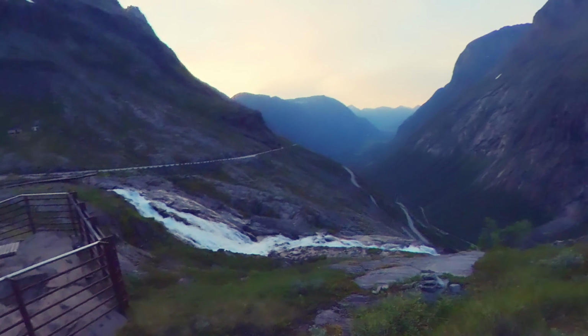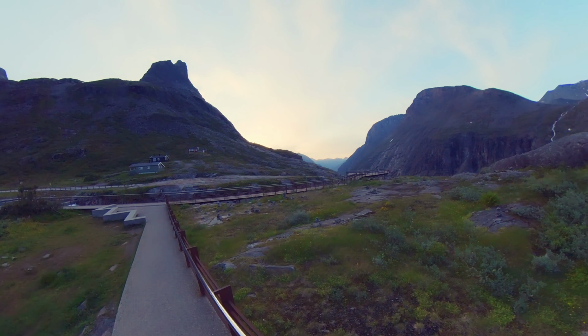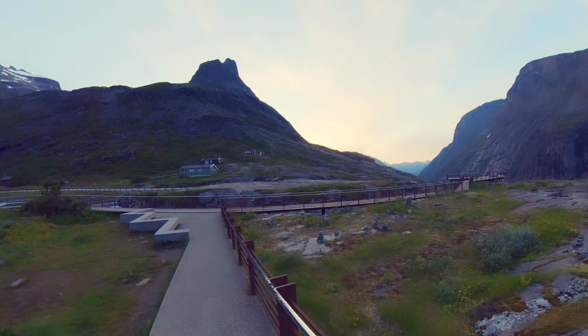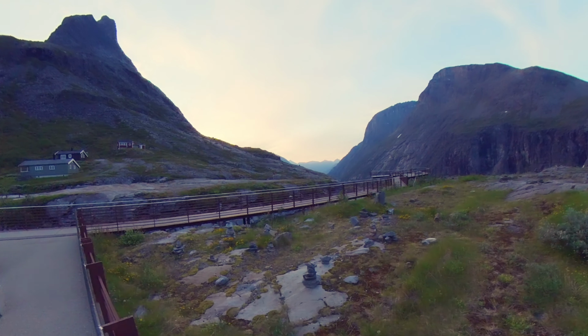And there you have it, our thrilling adventure on Trollstigen, a road that truly captures the wild and insane beauty of Norway. Join us next time as we continue our quest to explore the world's most incredible destinations.